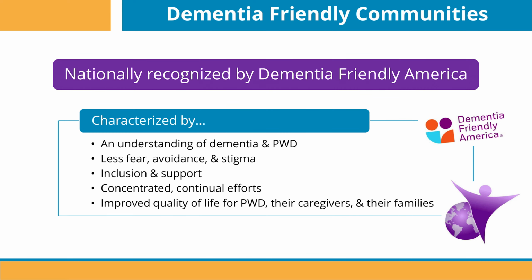Ultimately, the goal is to foster an environment that is called a dementia friendly community. Dementia friendly communities are nationally recognized by the Dementia Friendly America organization. Their website has a directory of communities in each state that are designated as being dementia friendly. These communities are characterized by an understanding of dementia and people with dementia, less fear and avoidance and stigma, inclusion and support, concentrated continual efforts like we just talked about, and an improved quality of life for people with dementia, their caregivers, and their families.